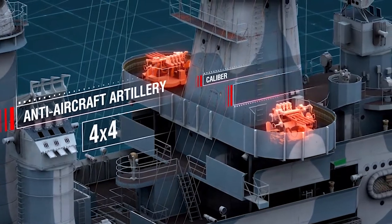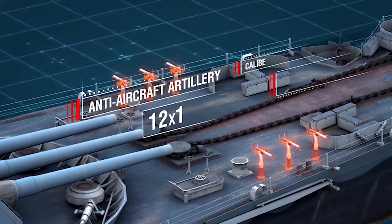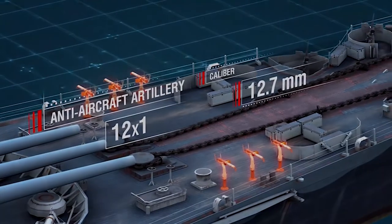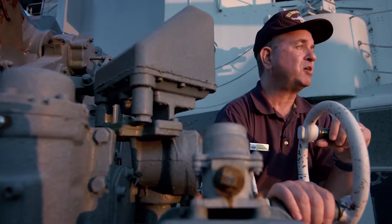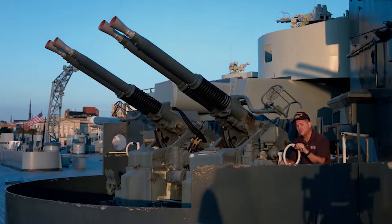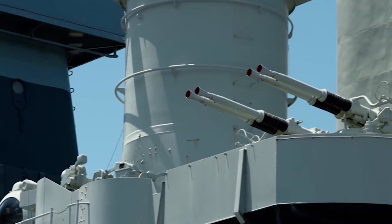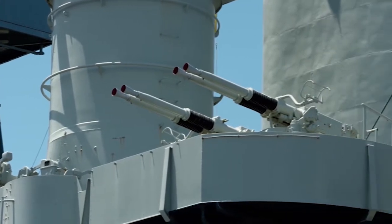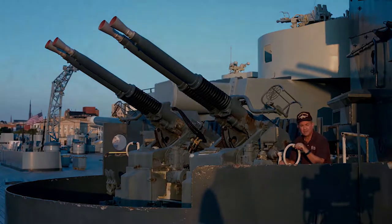Anti-aircraft artillery: 4 quadruple mounts, caliber 28 millimeter, 12 machine guns, caliber 12.7 millimeter. When North Carolina was in Pearl Harbor for repairs in September of '42, the 1.1-inch systems were replaced by what I'm sitting in now, the Bofors 40-millimeter quad mount. .50-caliber machine guns were replaced by Oerlikon 20-millimeter cannon.